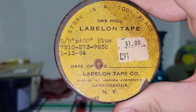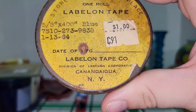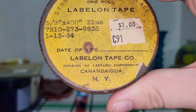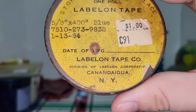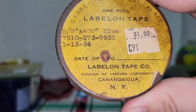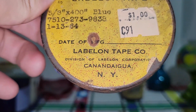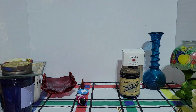So this is just a Label-On tape. It was made by the division of Label-On Corporation, and I know I've said this before, I just have to remember it. Canandaigua? I think it's Canandaigua, New York. Hopefully I corrected or pronounced that correctly.